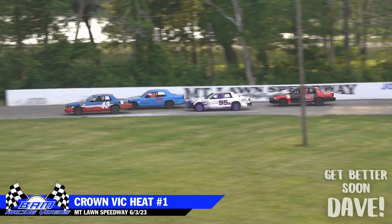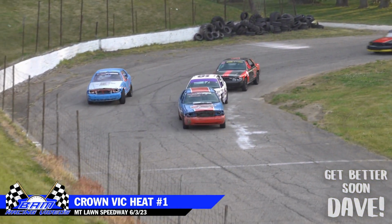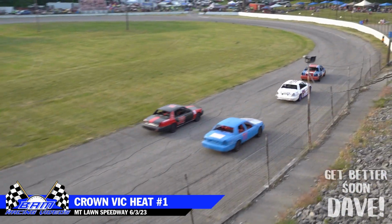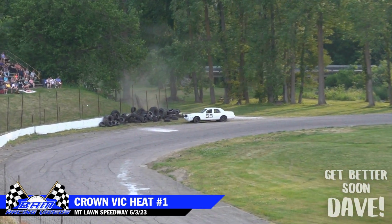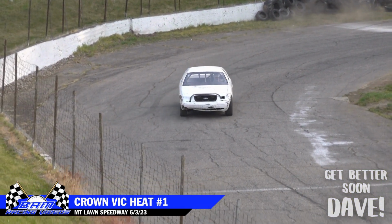Jacob High in the 43 is going to drive it to the inside. Michael Phipps is going to come along with him. Kevin Zion hung out there on the outside. Jacob High in the 43, new leader. Greg Clark knows that 3 wide doesn't work well, and no surprise here, the 55 of Billy Hayes off into the tire barrier down in the short turn once again.